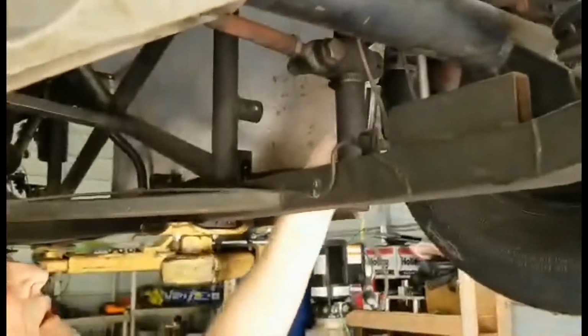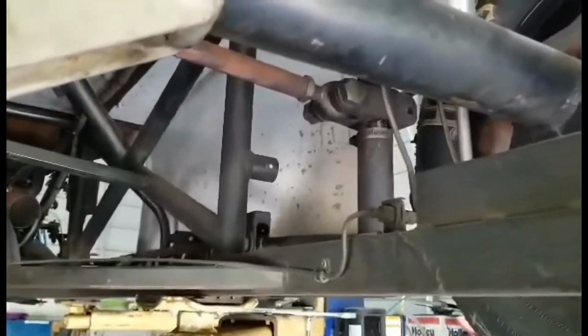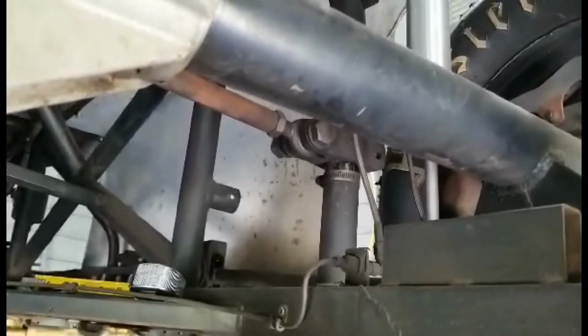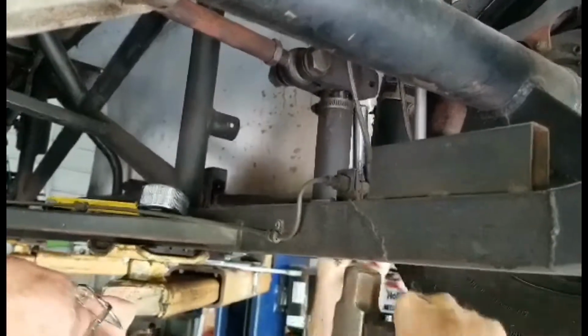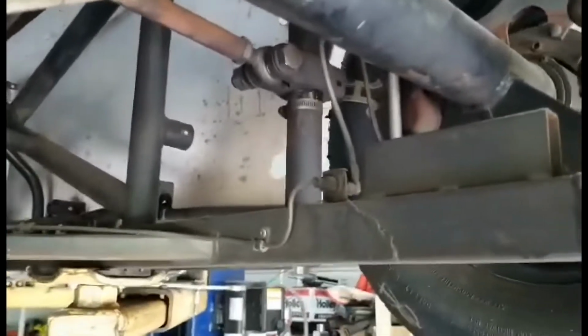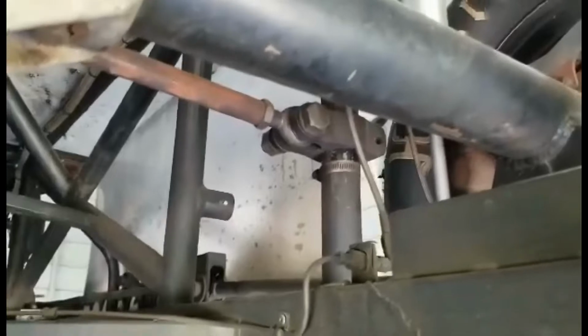Alright, got the bolts all loosened up, so we're going to move this up about an inch. I think I'll go a half inch. Alright. Don't want to get too far. I may have got it. Half an inch. All right, and then we can tighten her back up, and hopefully that will help my looseness off.